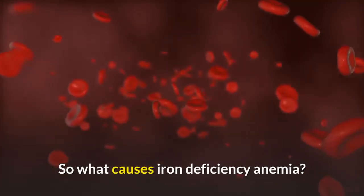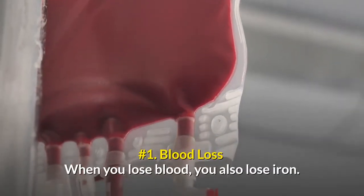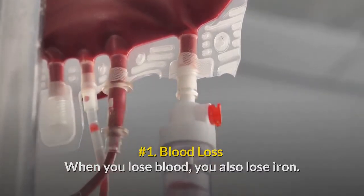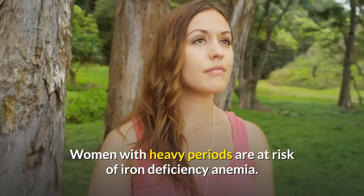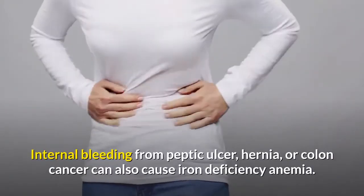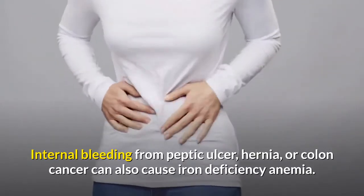So what actually causes iron deficiency anemia? The first cause is blood loss. When you lose blood, you also lose iron. Women with heavy periods are at risk of iron deficiency anemia. Internal bleeding from peptic ulcer, hernia, or colon cancer can also cause iron deficiency anemia.